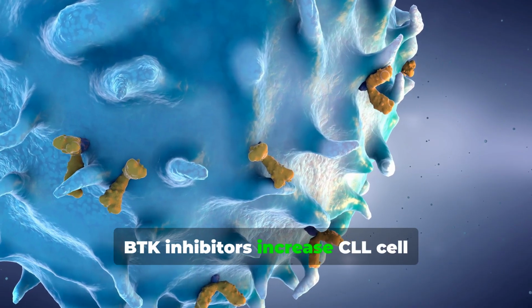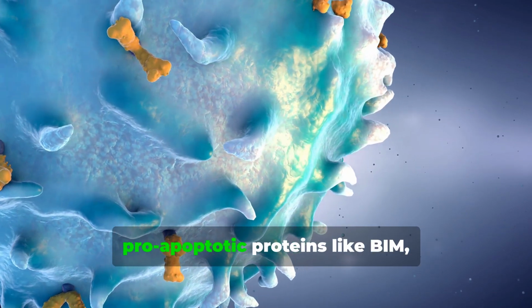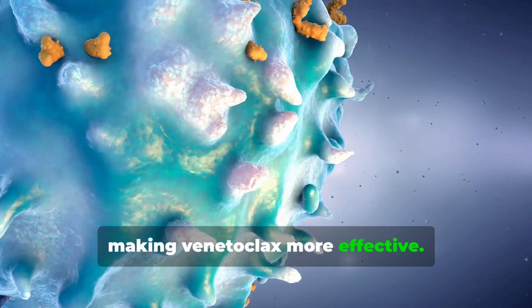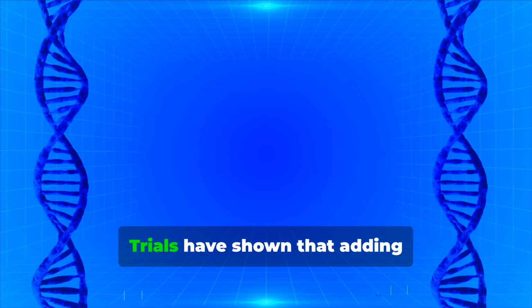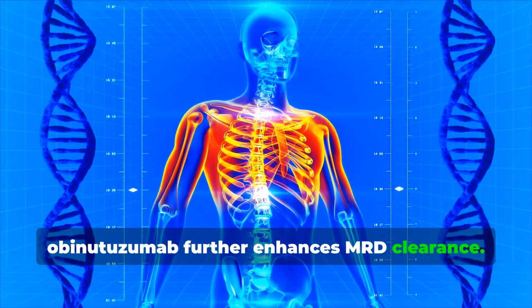BTK inhibitors increase CLL cell dependence on BCL2 and upregulate pro-apoptotic proteins like BIM, making Venetoclax more effective. This synergy allows the combination to target both proliferating and resting CLL populations. Trials have shown that adding obinutuzumab further enhances MRD clearance.